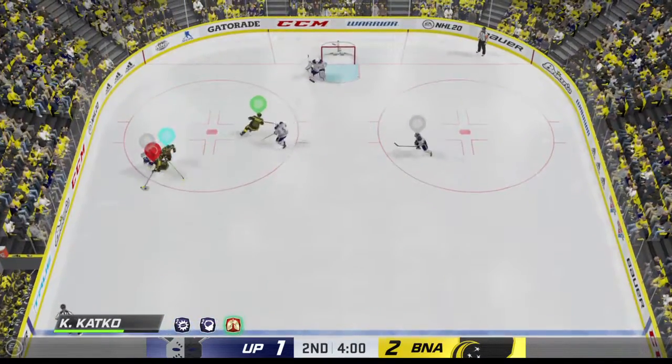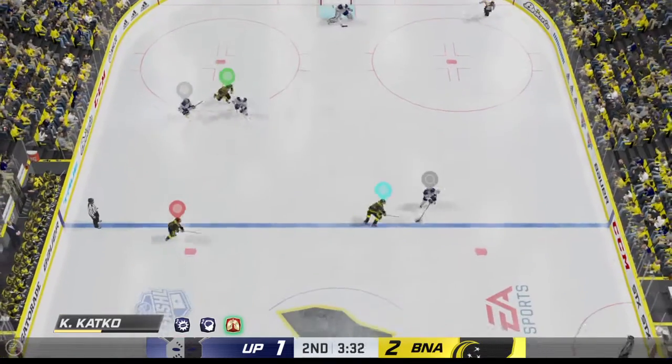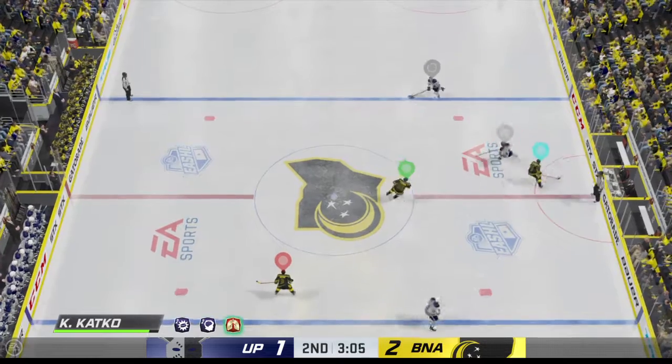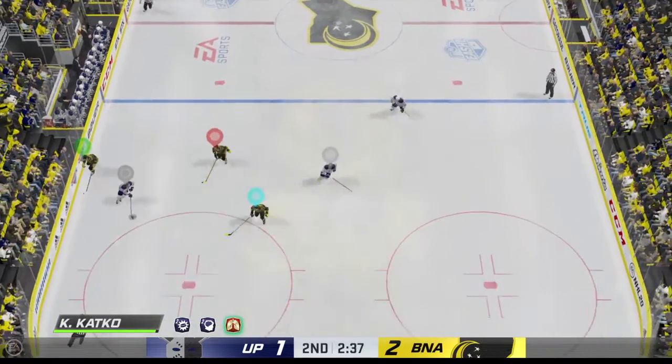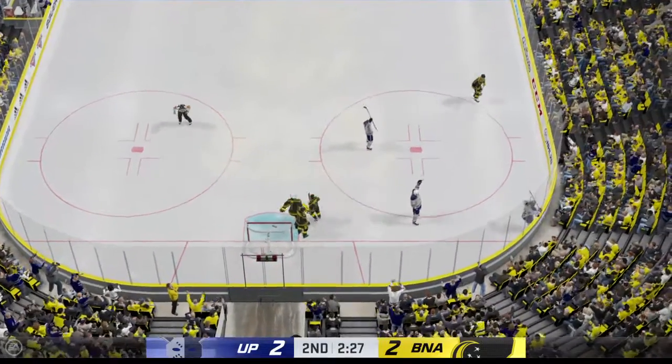Slides it across. Cat's dangerous and he's got the puck now. He had the go-ahead goal earlier on. Douglas has it in the defensive end. Straight up the middle. Here they come. On the attack along the boards. Whoa. Scores! We're all tied up!